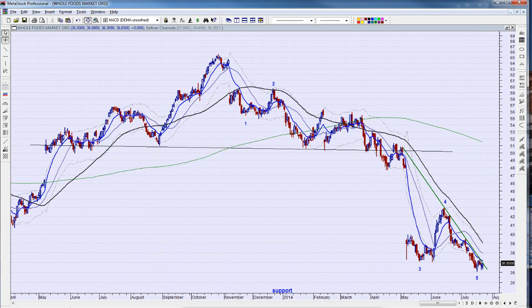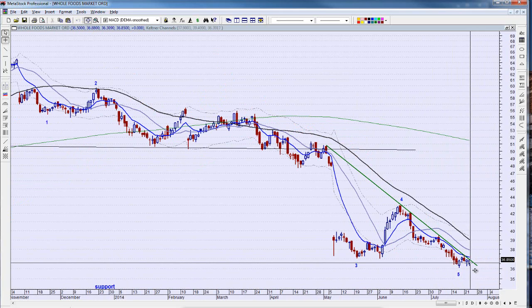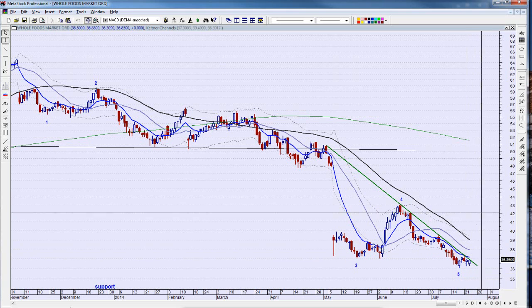Now this is with trading through the close yesterday, the 23rd. Today's the 24th, and right now it is 2:20 Central Time in the afternoon, and Whole Foods is trading up 53 cents at 37.38. So it's right up into here. It looks like it may close above the 10. And I may actually be putting out a trade idea on this, because if we get a close above the 10 here, I think this thing has a chance.